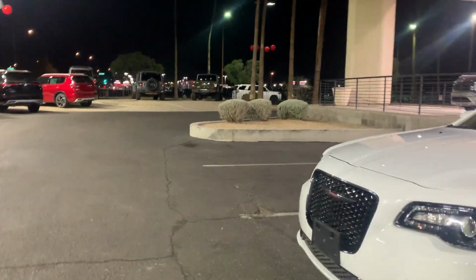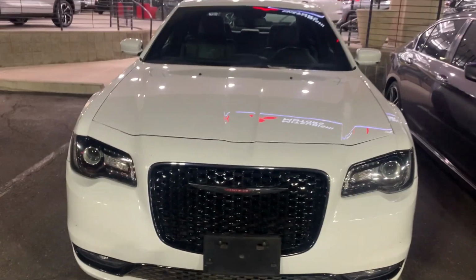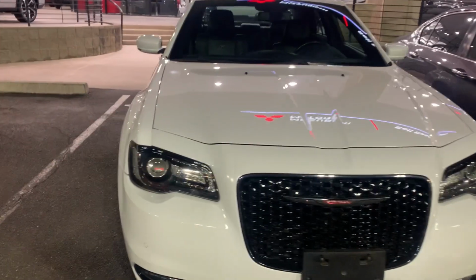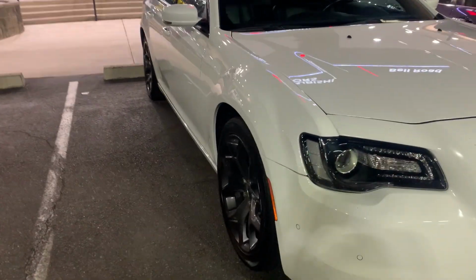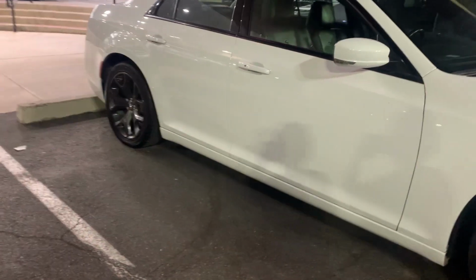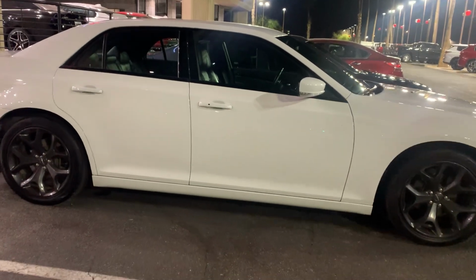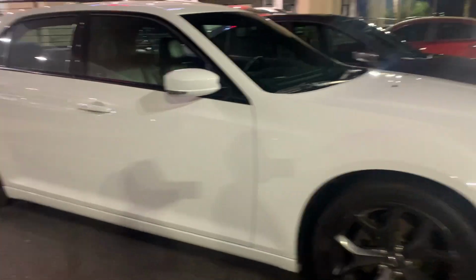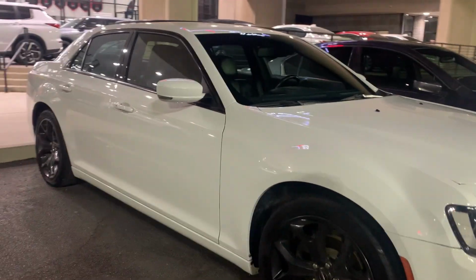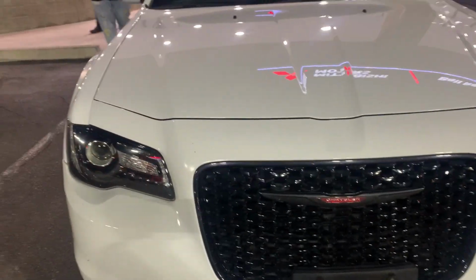They're supposed to be putting some tint on the windows. Oh, that's it. Oh, snap. They're going to put some tint on the window. He just has to bring it back. Nice. White. And that is nice. It's going to really look nice with the tinted windows. Can't wait. His first new car is a Chrysler 300S. It looks better since they washed it.